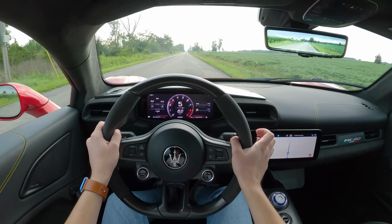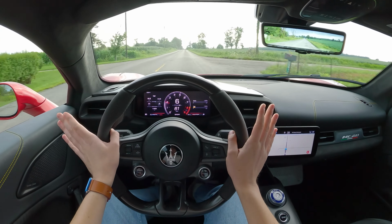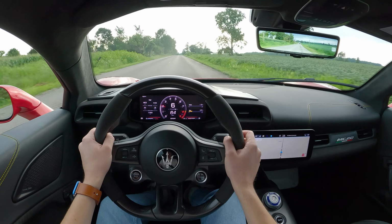This is like a baby Ford GT. Granted, I've never driven a Ford GT, but if you don't have $1 million to spend on a Ford GT, this may be something to take a look at.